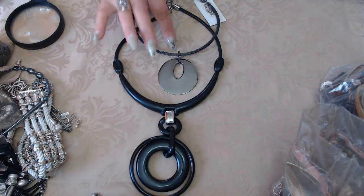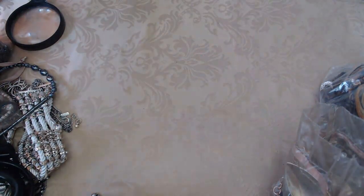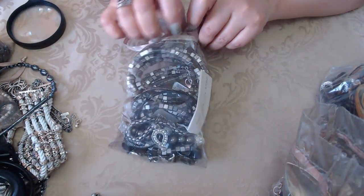Okay, I like this one too. The texture of this one is really incredible. So this goes with the blacks over here, the black color jewelry, so that I can make some lots. We have some silvers and gunmetals in here too. Let's see. What do we have?